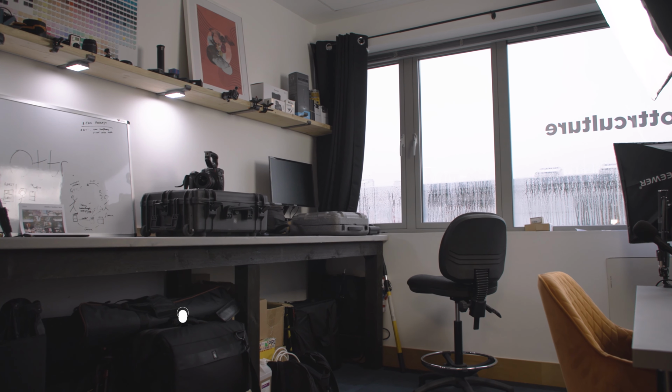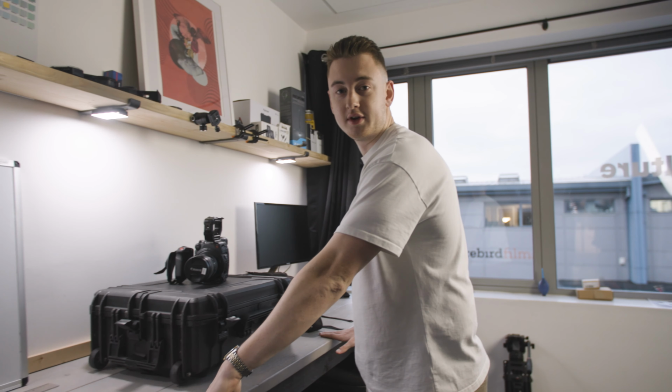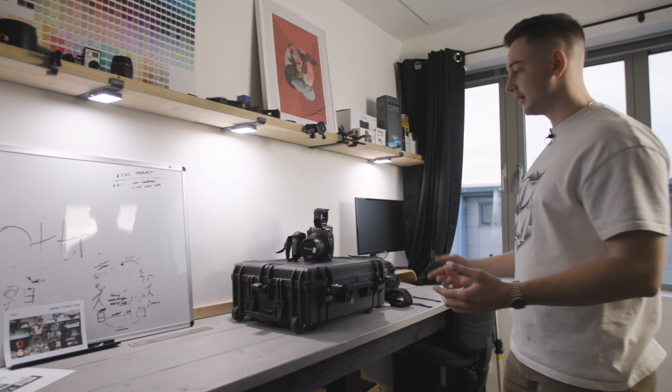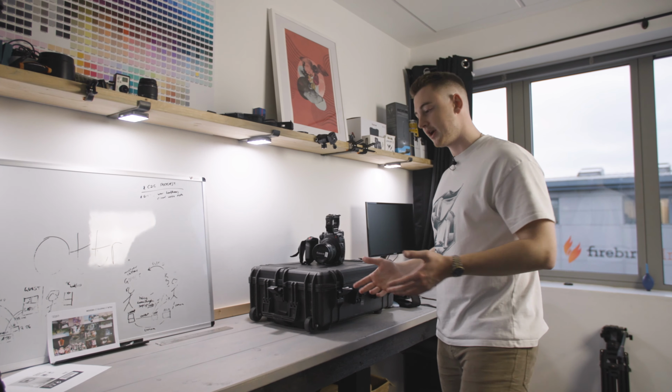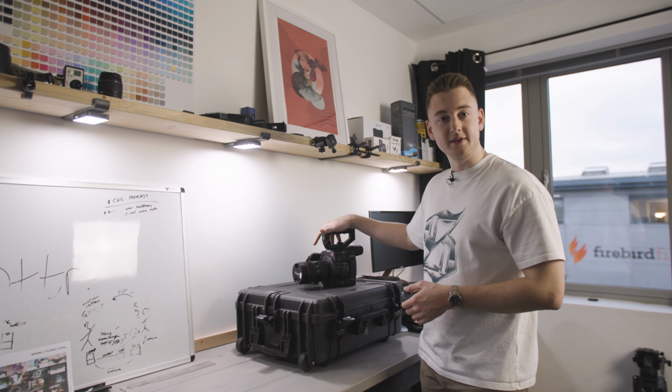Thank you, Joss. Yes, so this is the storage room. This is where we keep all of our kit and keep it locked away for shoots and stuff. We've got this nice workbench here, which is really good for building all of our setups. If we're trying to balance a gimbal or something like that, it's really good to have a flat surface that we can work off. Here, we've got our big daddy camera.